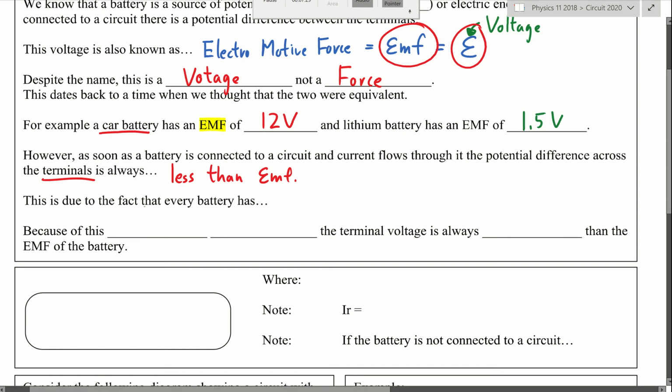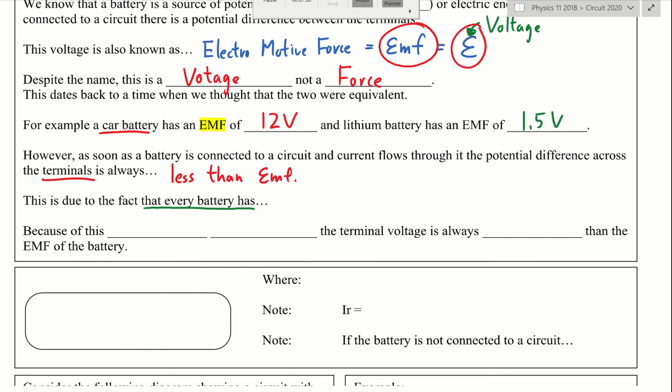Because think about a battery. What is a battery made of? Copper, other types of metal, lithium if you have a lithium-ion battery, copper and nickel inside. So a battery is made of metals, right? Batteries are made of metals. That means it has resistance. The battery itself has resistance, doesn't it?